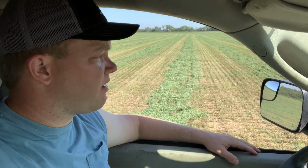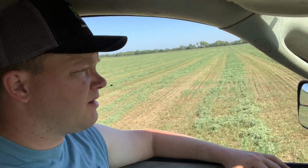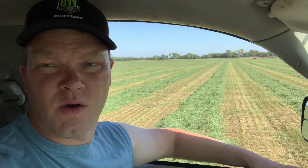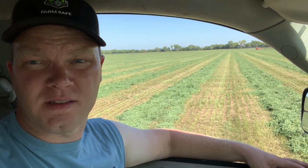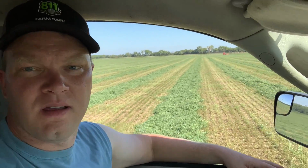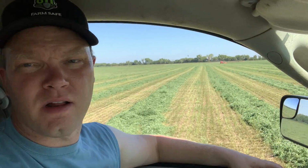Today we are out here at our alfalfa field, and we're laying down some alfalfa with the Kubota DMC. Nathan just finished baling across the creek what was laid down a couple days ago, and so I'm gonna go help him move those bales off the field. But I thought while I was here, I would get some footage of Dad for you guys running the mower conditioner.